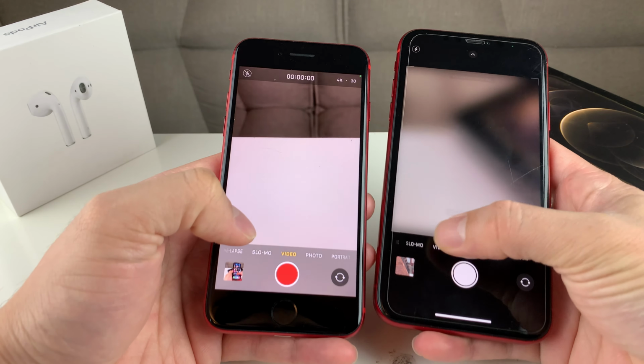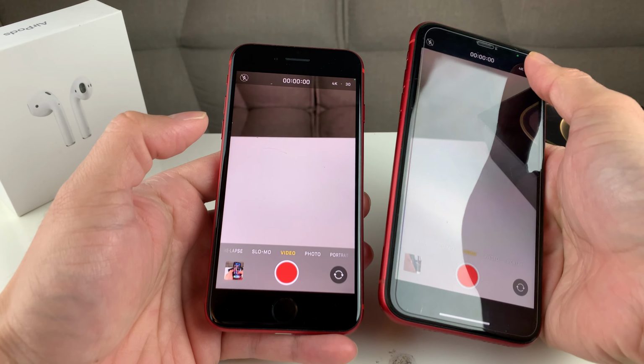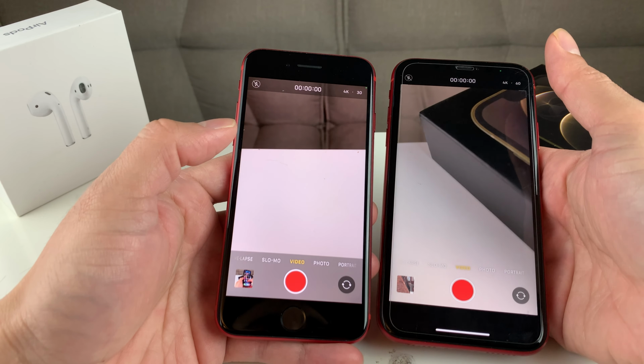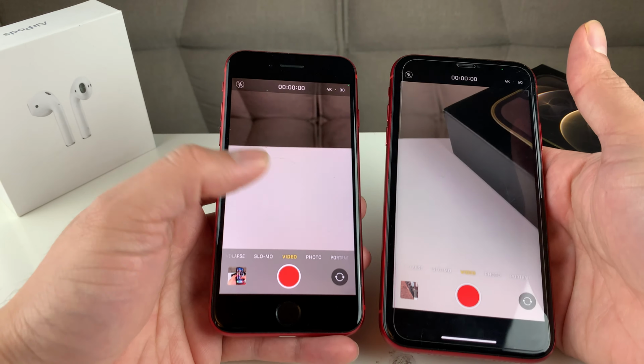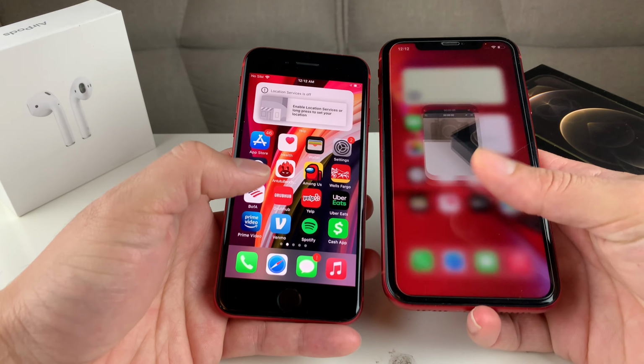If we take a look at the video, both of the phones can record up to 4K 60 frames per second, going up from 720. So video recording is about the same. Of course, you have the same optical zoom on both of the phones as well.